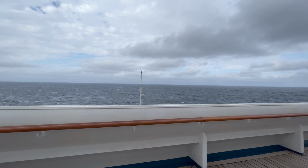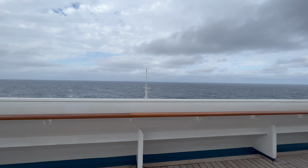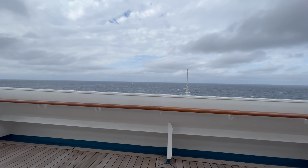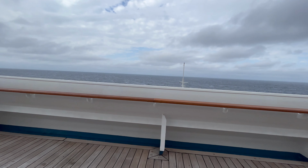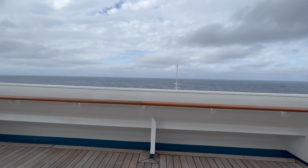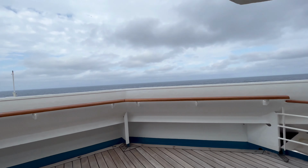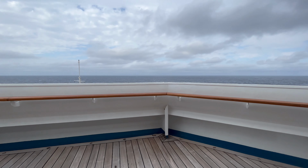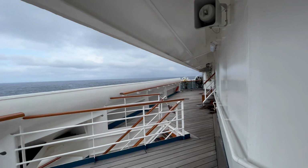But this here is the front of the ship. And I want to go over there and look. I don't want to get blown over either. It is very windy. That's why they don't want you up here, Brennan. So this is a place you can get up here. You can drink your coffee in the morning, especially if they're in port, because it's not this windy.